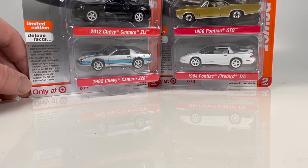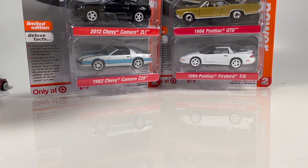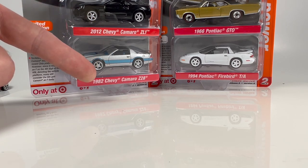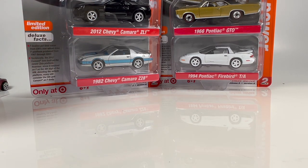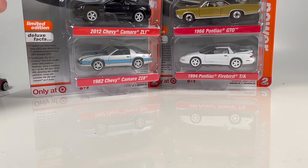And I'm guessing, though, those castings will be shared between Auto World Deluxe and Johnny Lightning. I don't know why they wouldn't. Because all these other castings now are basically shared, all these Deluxe ones. So you're going to see them with a plastic base, plastic tires in the Auto World line, and then you're going to see them with a metal base and rubber tires in the Johnny Lightning line with a different tooled base for the thicker tire and all that stuff.